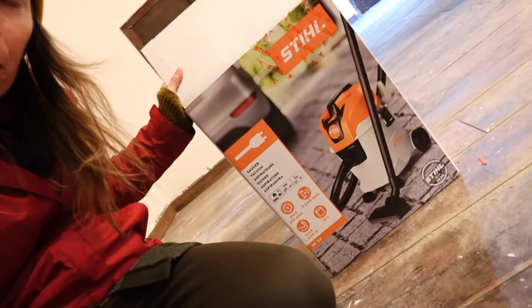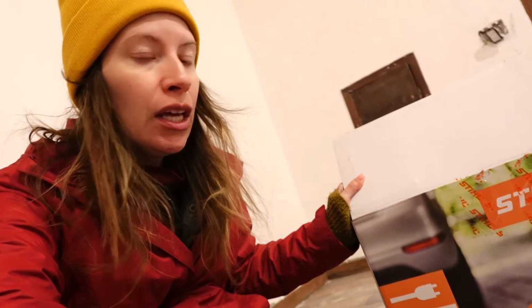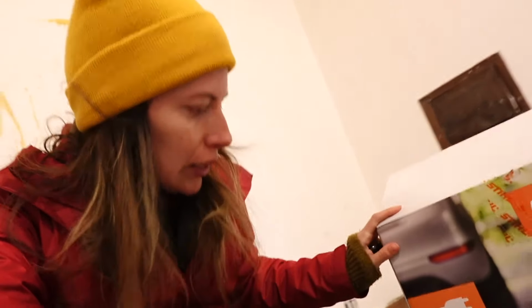Okay, so we are in the chalet, and this fine afternoon we are doing a little unboxing. We bought an industrial vacuum because we need to get these floors squeaky clean. We also need to mop them before we do the grout. So we got a Steel, that's the brand, paid about 158 USD for it, and it's supposed to be a dry vac and a wet vac. So right now we need to assemble this machine, and we're gonna test it out.